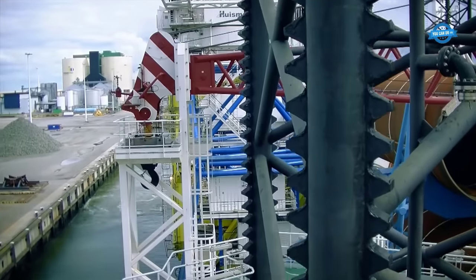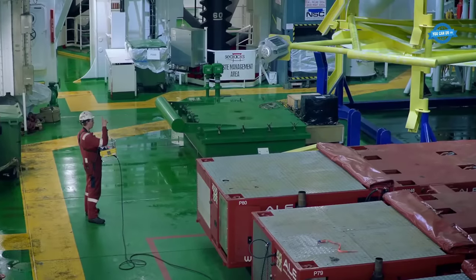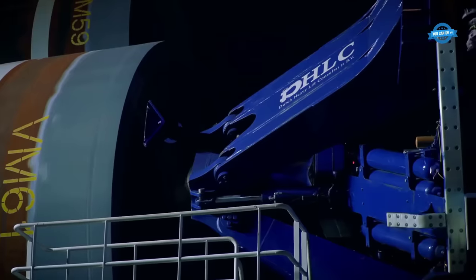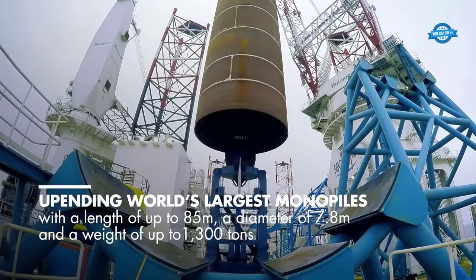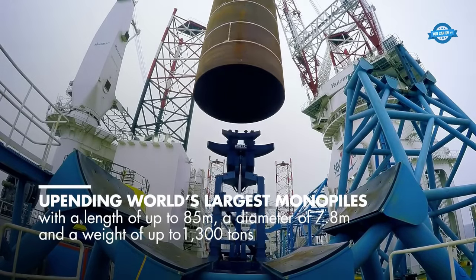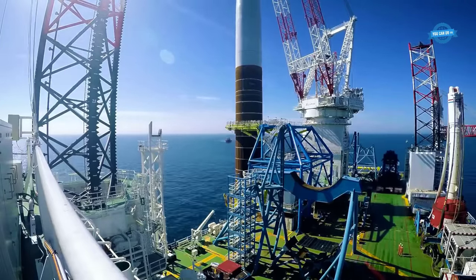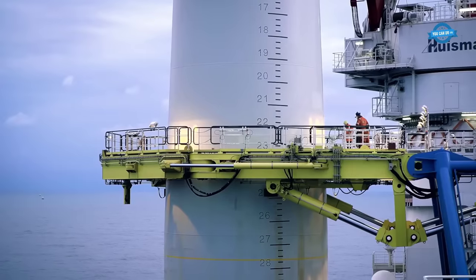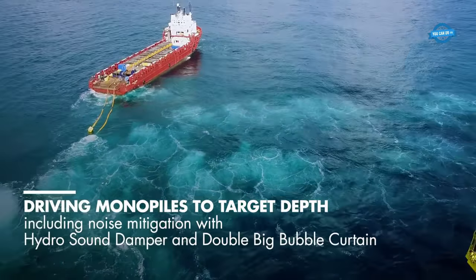The monopiles, designed and fabricated in Rostock, Germany, are truly colossal. They are the world's largest, with a staggering length of up to 85 meters, a diameter of 7.8 meters, and weighing up to 1,300 tons. The transition pieces, each weighing 350 tons, were fabricated in Aalborg, Denmark. Both components were then transported to a marshalling yard at Eemshaven, Netherlands, in preparation for installation.